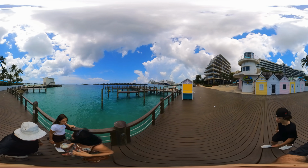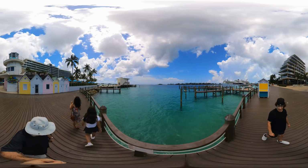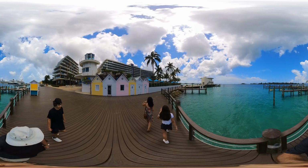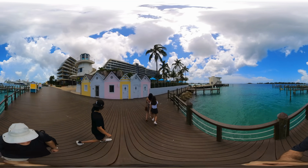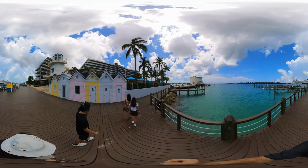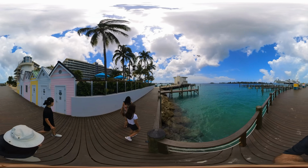So here's the spot that is behind Margaritaville and behind the water park. We are walking west towards the Margaritaville Resort. There's a nice beach there. It joins up with Junkanoo Beach. Actually, I think it is part of Junkanoo Beach, but just owned by the hotel.